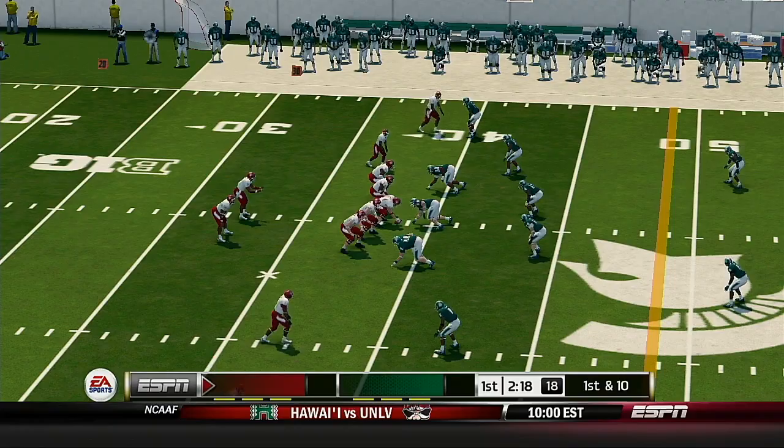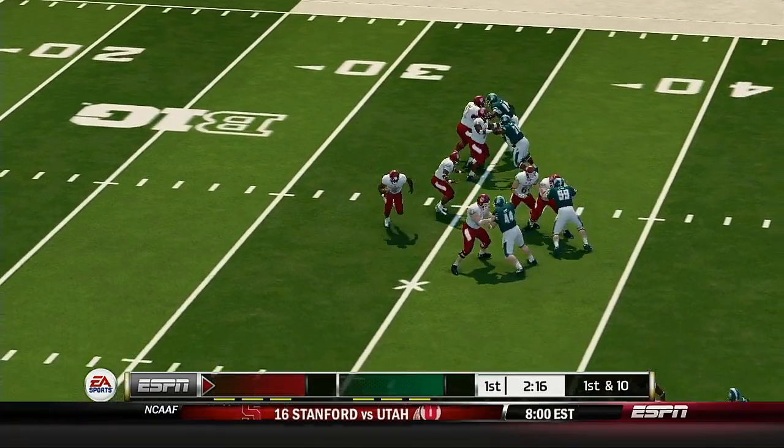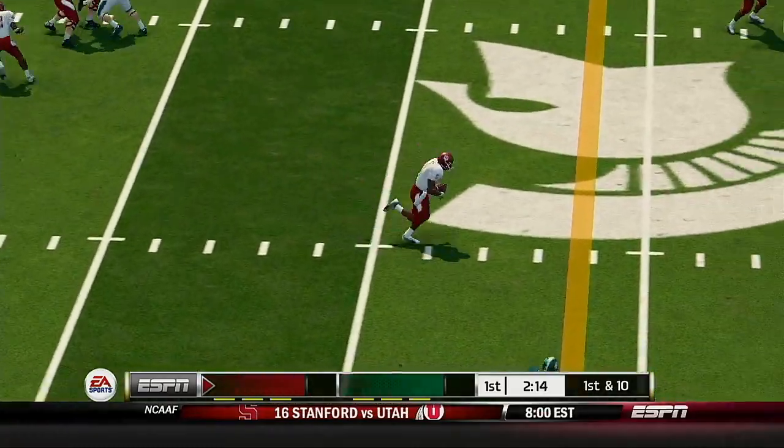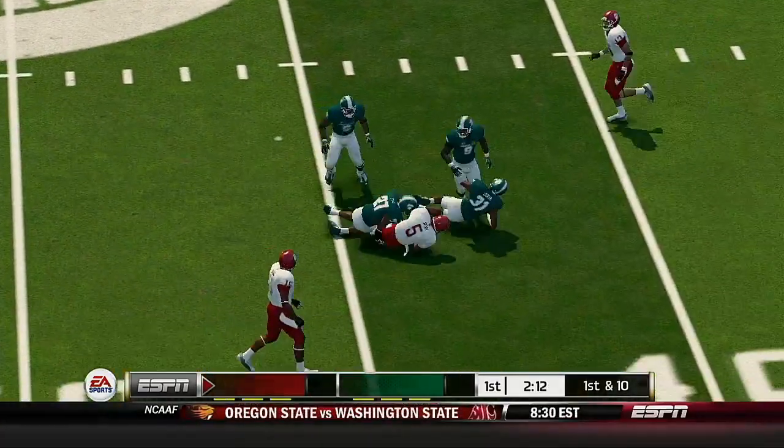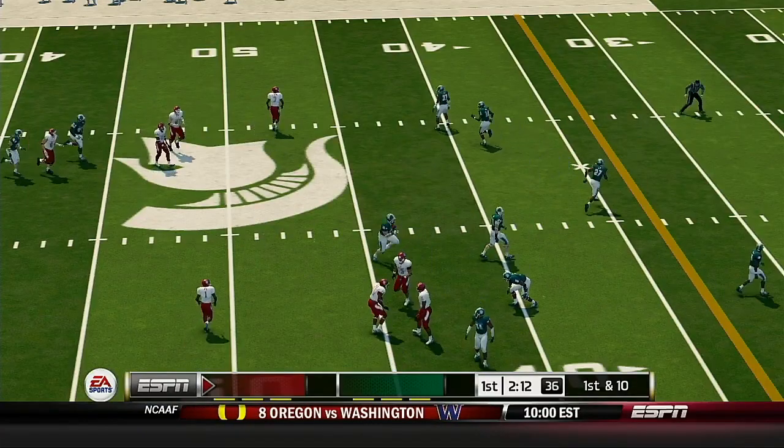The offense takes the field again. They were forced to punt their last time out. They've been beaten soundly on both sides of the ball, and we haven't even gotten to the second quarter. He decides to run with it. He's tackled around the 44-yard line. Good yardage there on the scramble.